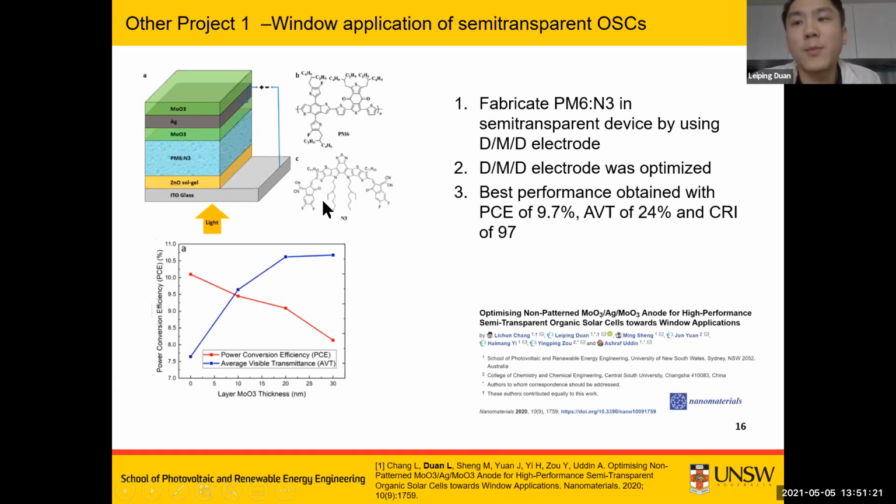Also, after that work, I fabricated a semi-transparent device based on the high efficiency active layer PM6 and N3, and I optimized the top electrode based on the silver oxide, silver, DME structure. After the optimization, I fabricated a semi-transparent solar cell with a power conversion efficiency around 10%, average visible transmittance around 25%, and a very high color rendering index of 97. So I think this is a critical step for the organic solar cell to be applied as the semi-transparent solar cell in BIPV systems. And yes, I think that's all. Thank you for listening.